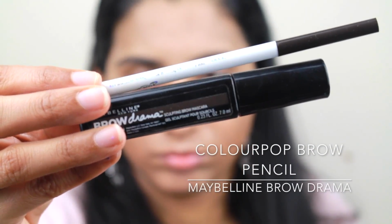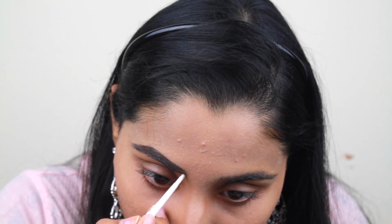Next, for brows, I used the Colourpop brow pencil and the Maybelline brow drama. First I lined and filled in the sparse areas with the Colourpop brow pencil, and then I set them in place with the Maybelline brow drama.